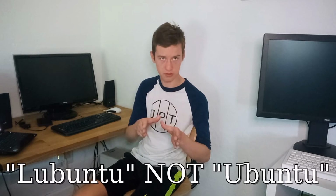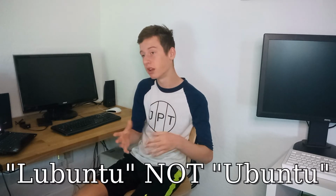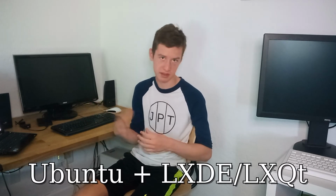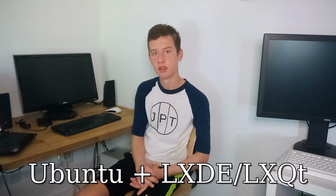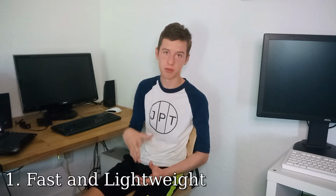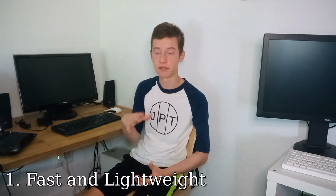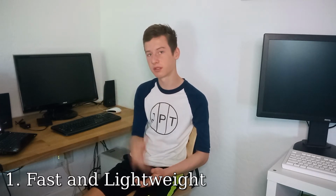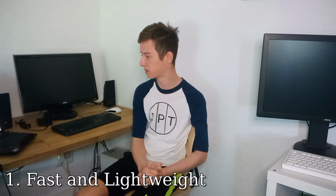With Lubuntu, some pros. Lubuntu is basically Ubuntu with the LXDE, or in newer versions LXQt, desktop environment, which is way lighter than the Unity or GNOME desktop environment that Ubuntu uses. It's very lightweight, which means it runs very quickly and even runs fast on older hardware, so it's definitely a great choice for older computers.